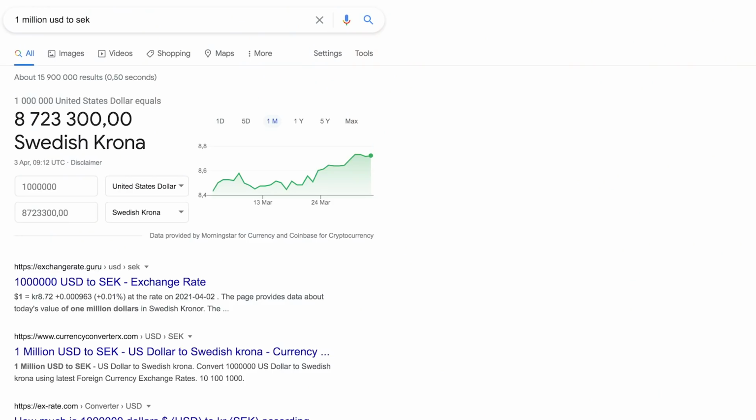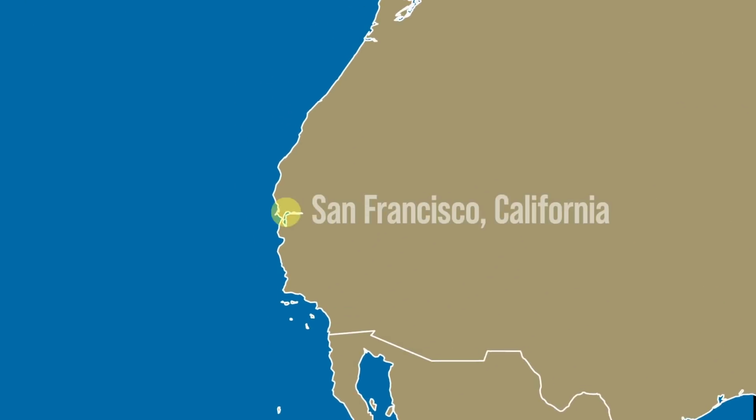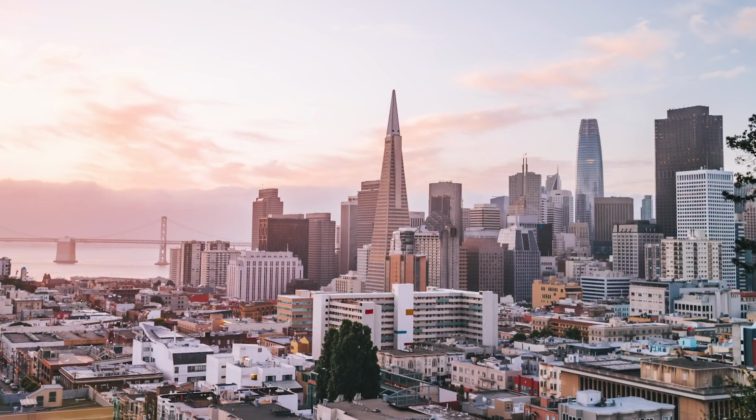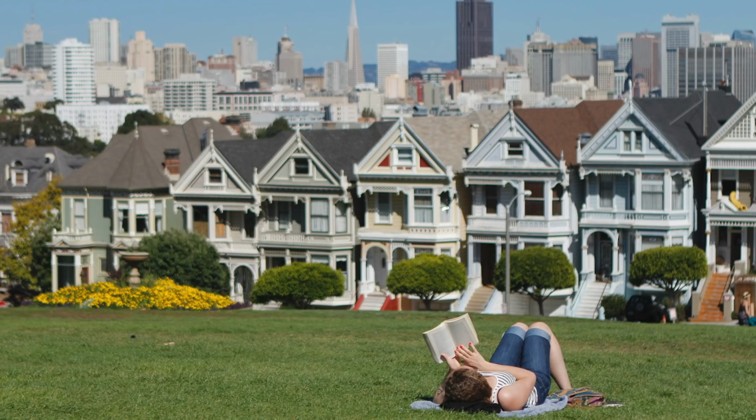And for those of you that don't know, the current exchange rate for $1 million is about 8.7 million Swedish crowns. Okay. So that's the judge. So in Sweden we're looking at that almost 8 to 9 million Swedish crown range, and then I set the range of $900,000 to $1.1 million in the US. All that's right. Perfect. Should we jump into it? Let's do it. We're going to start expensive. We're going to start in one of the most expensive cities in all of the U.S., we have right here San Francisco.